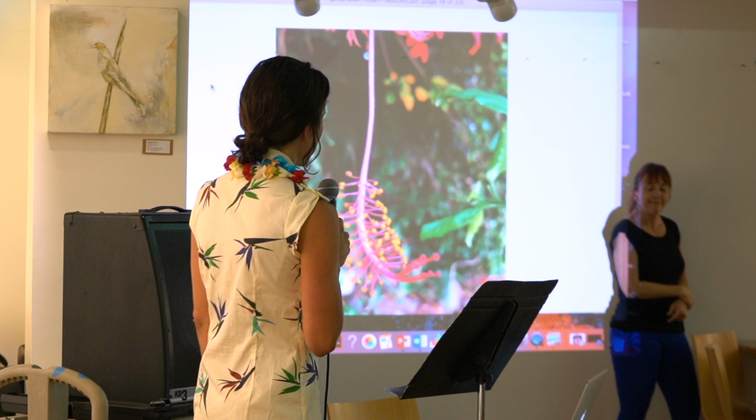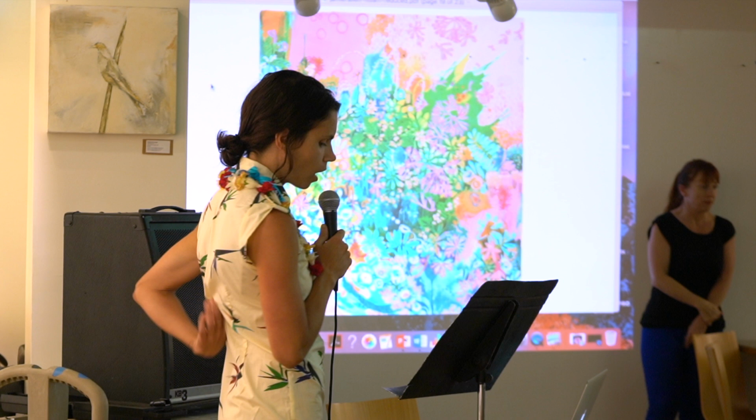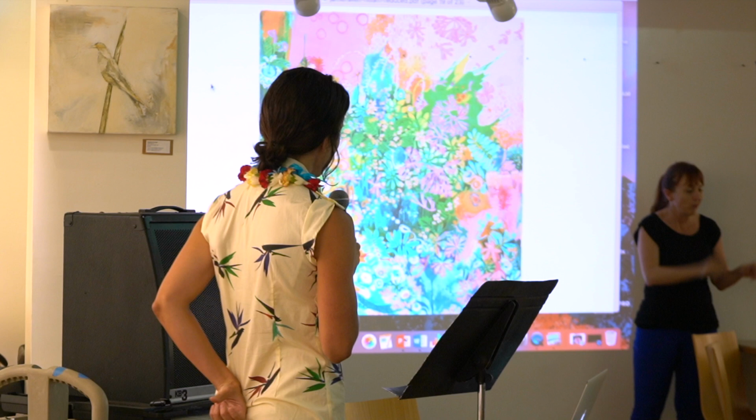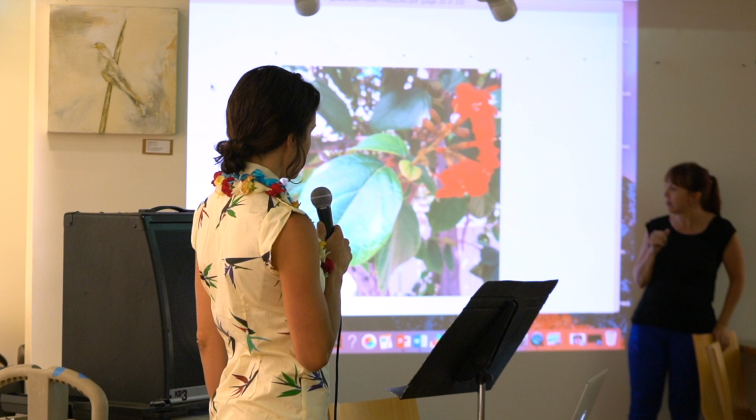So what came from that is this piece, is that hibiscus? That is 45 by 36. And I found it interesting, the parallel between ocean matter and land matter. Some of them have some of the same shapes and patterns, and you can't tell what's above ground or below ground. This is sort of blurred, but does anybody know what plant that is?